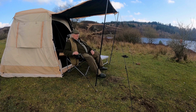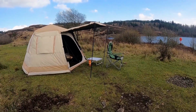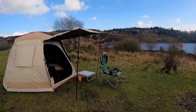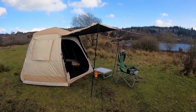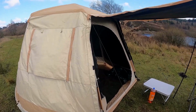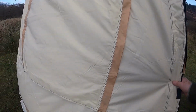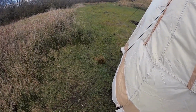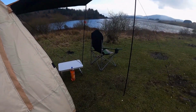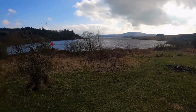Okay, let's show you around the thing. That's the finished job. As you see, we've got an awning which closes down. I believe the wind is going to change and come in from the back. I hope it does. 8 guy lines, very, very strong poles. That fabric is very good. A couple of windows on the outside. Is it 2? No, I think there's 4 windows, 2 doors. Right, let's have a wee walk in. Look at that, what a beautiful view.